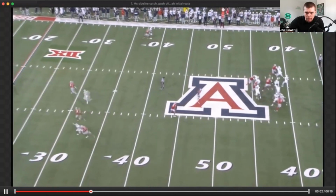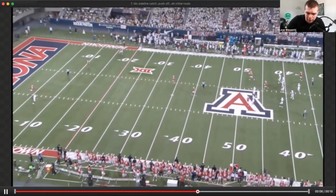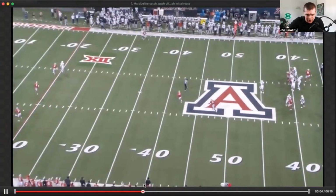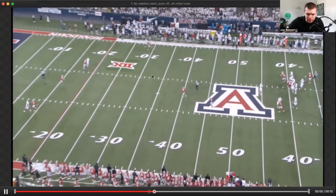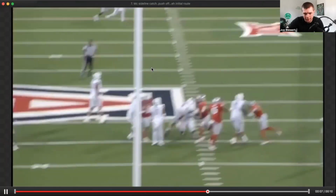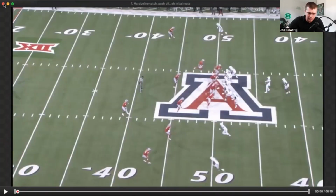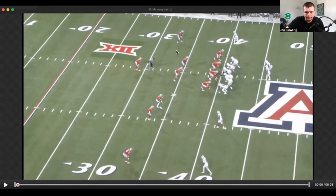Sees the quarterback not throwing the ball and in some trouble, gets vertical. A little bit of a push off. Again, really good sideline awareness. I think there's a push off. Again, obviously this is really far and kind of hard to tell exactly what happens. It looks like just based on the defender's body movement, it looks like he gets pushed, which is fine if it's not called. Toe tap, hell of a catch. He's good at tracking the ball. He's got good hands, all of that. Easy Yak touchdown for McMillan in the slot right here.